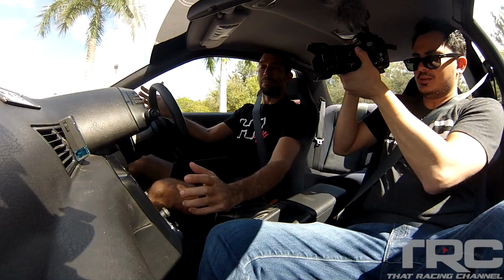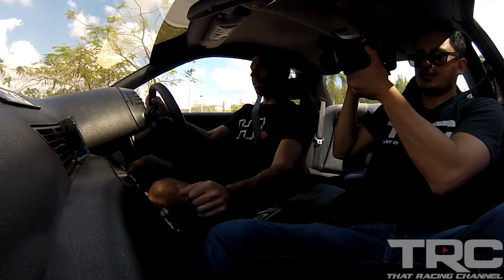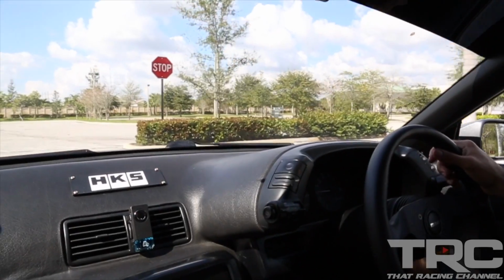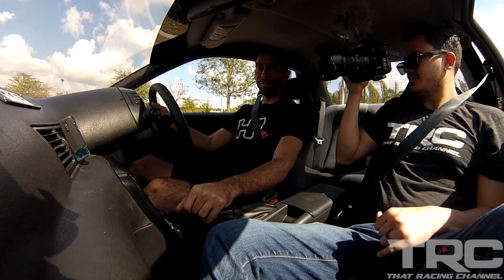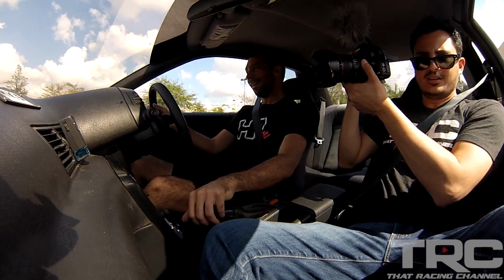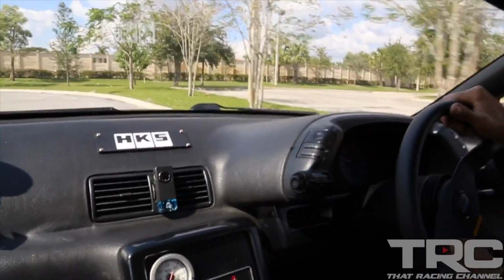And power-wise, it's probably making mid-5s? Yeah, this is mid-5s. I would say 600 at the motor, somewhere in that range. Running about 1.5 bar of boost. That's about right for these turbos. You can push them a little harder, but I'm trying to keep this one together for a little while, you know? Oh, yeah, for sure. We'll do a little 1, 2, 3 rip here. Awesome.